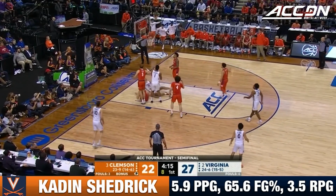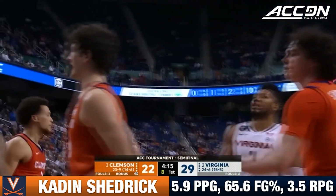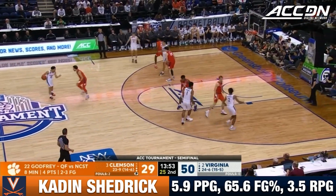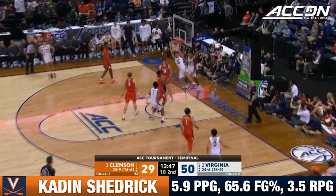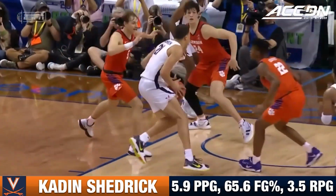Pocket pass again. And Shedrick with an and-one opportunity. Virginia offense at its finest right there. You know, there was a time and fairly recently when Virginia was not clicking on all cylinders offensively. They're clicking now. But they're first and second in assist turnover ratio.